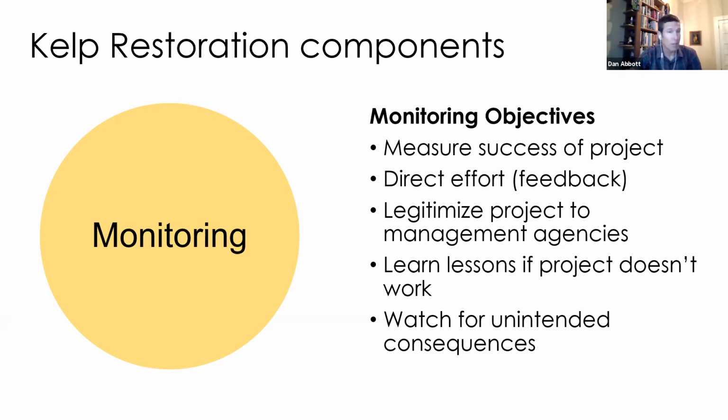It also legitimizes the effort to management agencies, and that's important because I'm going to talk about in a second that all these culling efforts have to get approval in some form. So to have that monitoring in place is a pretty key component. And finally, you learn lessons if the project doesn't work. We have had projects down here that haven't worked for one reason or another, and I'm going to be talking about those. But it was because of the monitoring that we learned what it was that didn't work.